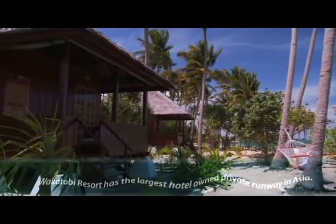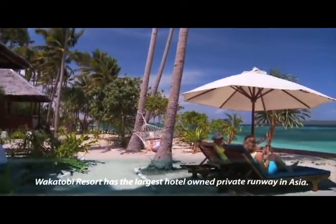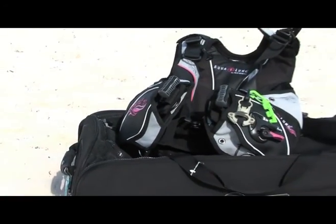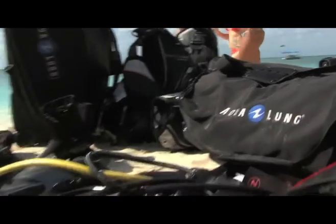The intimate, eco-friendly resort is located right on the water, with each private bungalow spaced along an exquisite private beach. The equipment is lightweight and easy to pack, which is important when you're traveling as much as we are. We aren't even charged an extra baggage fee by Continental Airlines when we traveled to our last location, Palau.